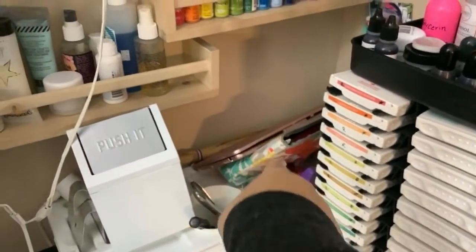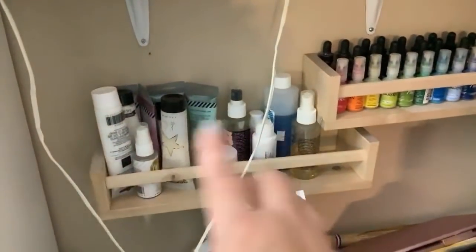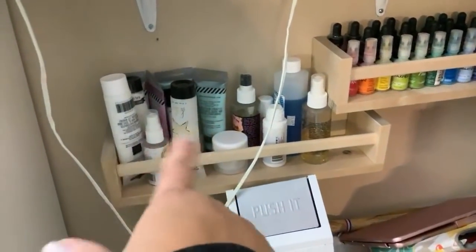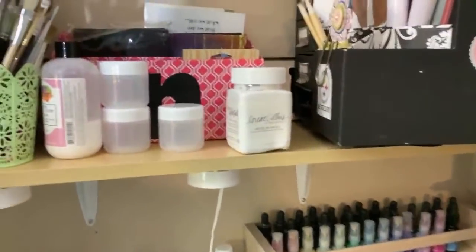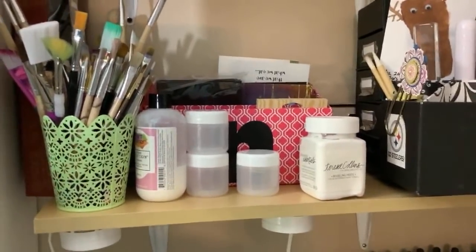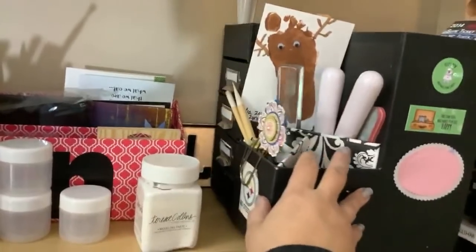Then over there is my little laptop bag, some punches, little trash can. Over here is just miscellaneous, like cleaning supplies, refreshers. There's the Heidi Swap texture paste and sprays and mink stuff there. This is paintbrushes, just again, miscellaneous stuff. This little thing is kind of where stuff goes and never gets seen again.